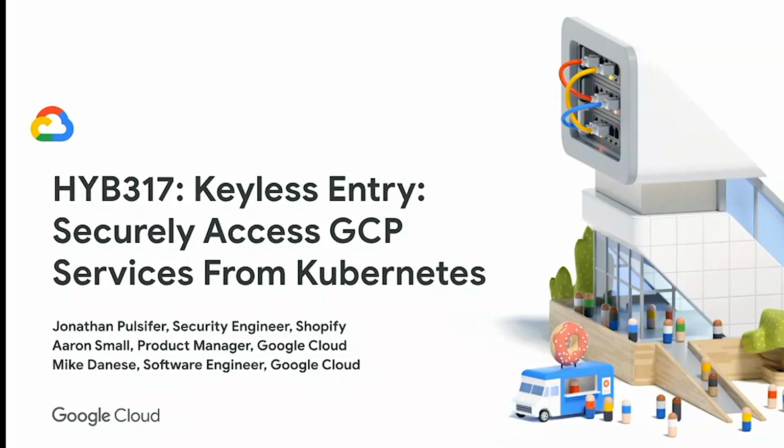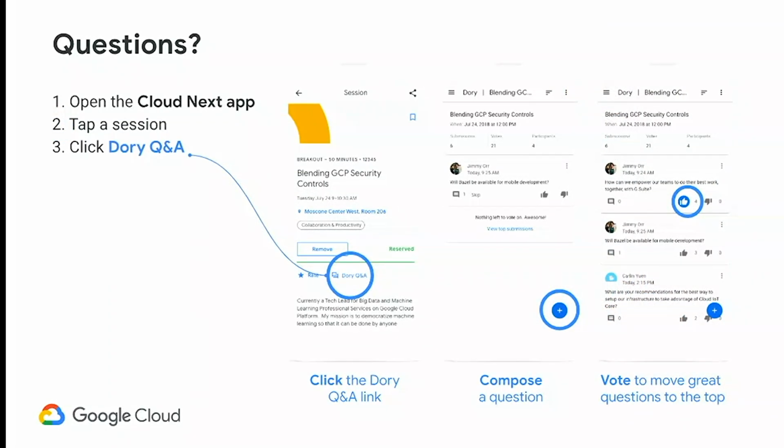But we're going to talk to you about keyless entry, that is, securely accessing Google Cloud Platform services from within Kubernetes. Before we get started, though, I'd like to just mention that we have a Dory here.